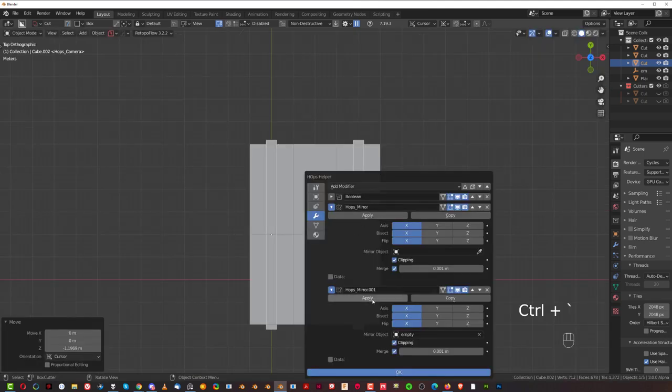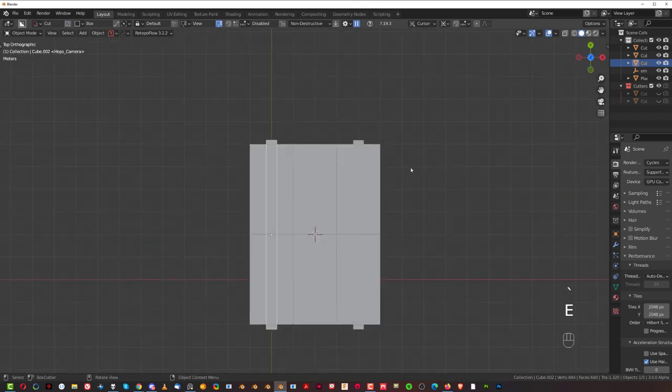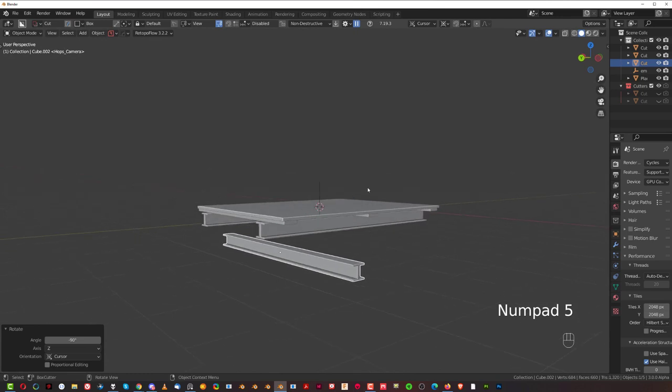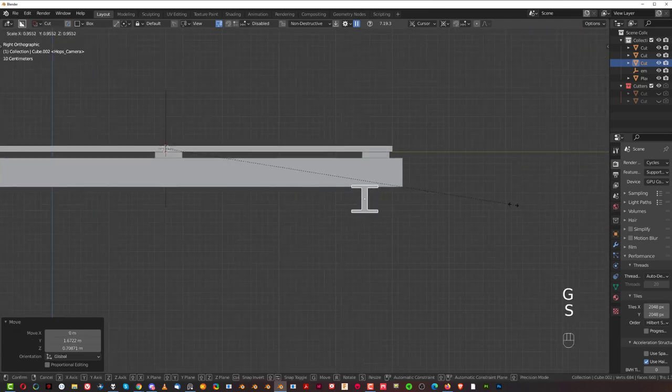So now we don't need this mirror. We don't need this mirror. And we're going to rotate this. So R, Z, and rotate it here. We're still on the cursor rotation, which is perfect. And let's move this beam somewhere here and maybe make it a bit smaller.